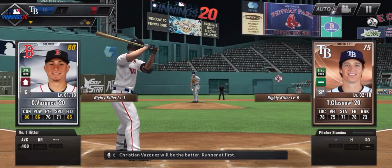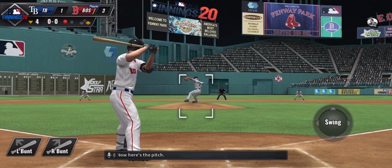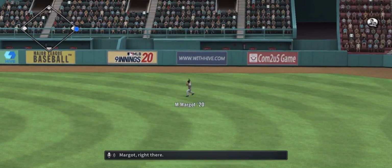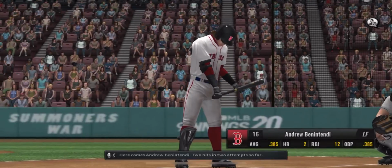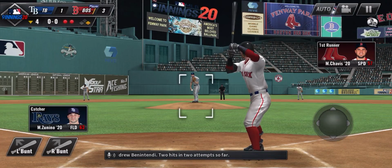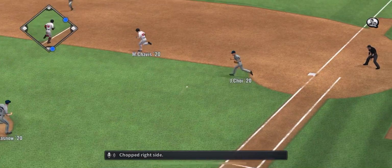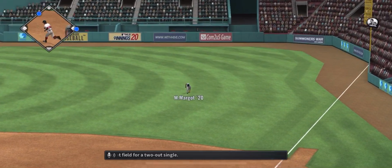Christian Vasquez will be the batter. Runner at first. Now here's the pitch. An absolute bullet into right. Margot, right there. Here comes Andrew Benintendi. Two hits in two attempts so far. Chop right side. And that will make it into right field for a two-out single.